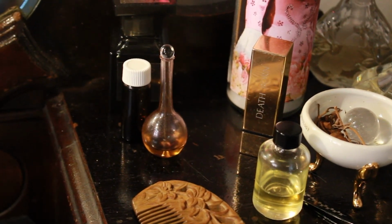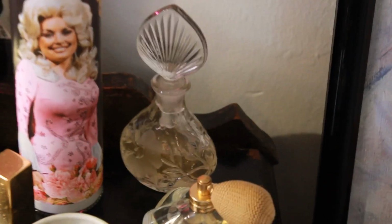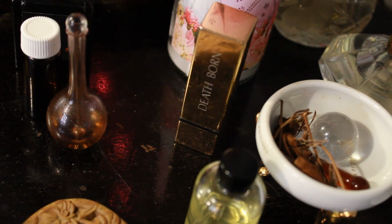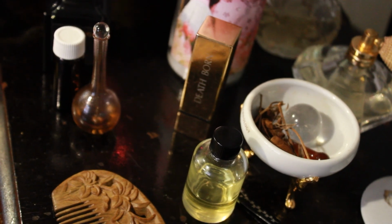I love her hair. I loved her outrageous outfits, her bursting femininity, her worship of the town trollop and all that. I adore the woman. Next to Dolly Parton, you're gonna see some old perfume bottles. You're going to see lipstick. You're going to see some more Kindred Black items, oils.